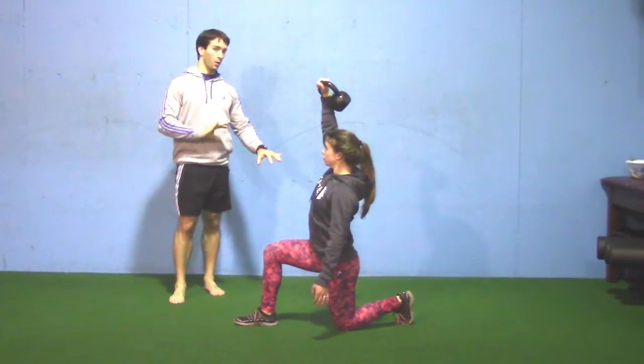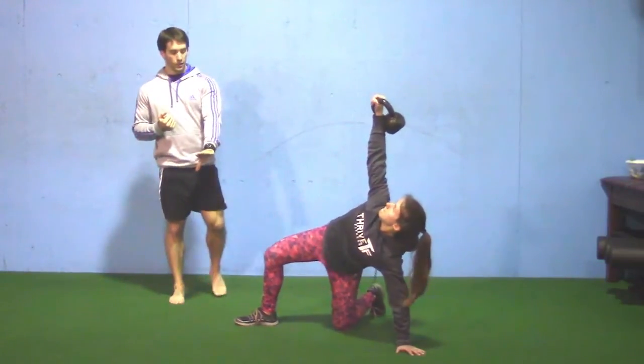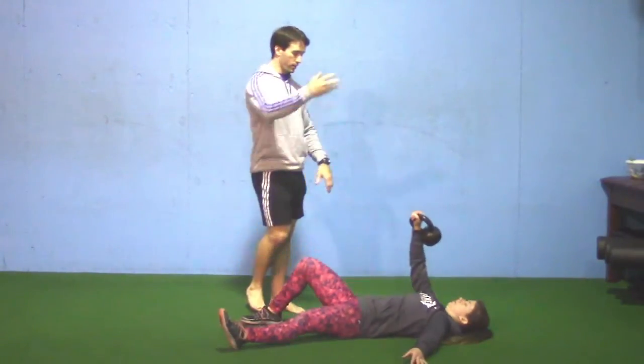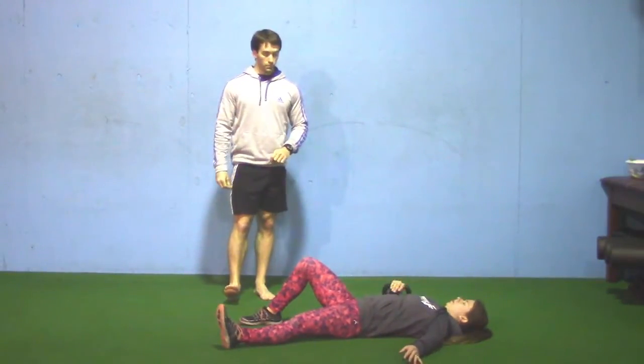And from here, we just have to windshield wipe our back leg. Good. Our hand goes down. Nice. Nice neutral spine. Good. Hips down. Good. Elbow and back. Good. Bring your bell down nice and slow.